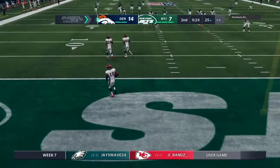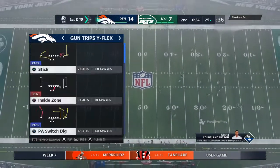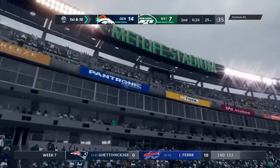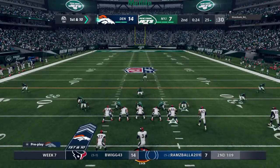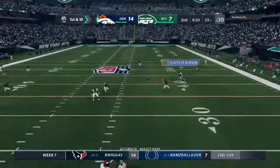Fair catch made at the 25-yard line. The Broncos take over 1st and 10 at their own 25-yard line. The Broncos onto the field, ready to start their next drive. You've got less than 30 seconds left here in the half. You're well on your own side of the field. What are we doing here, Coach Davis?